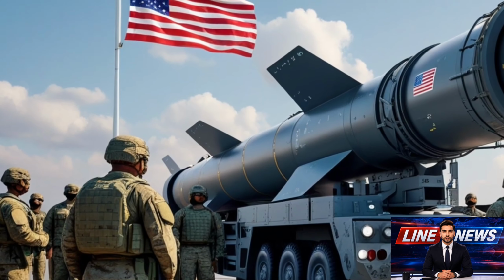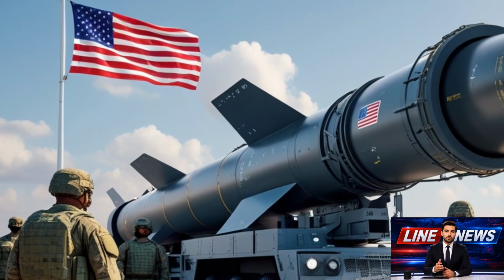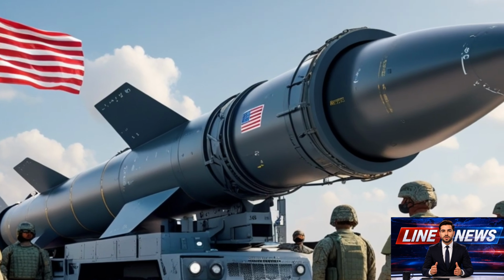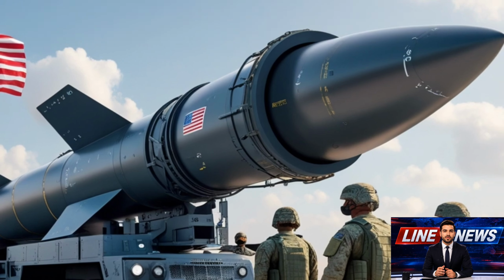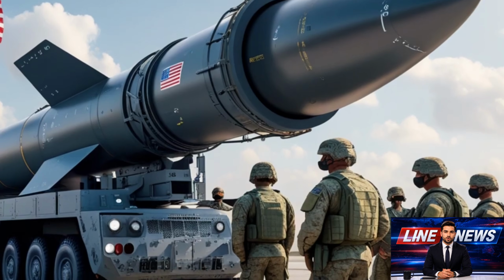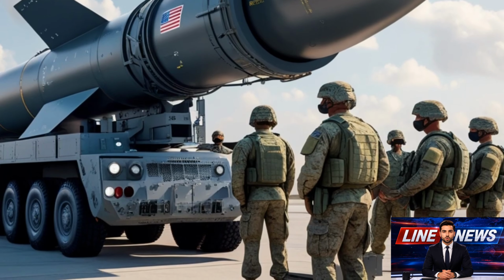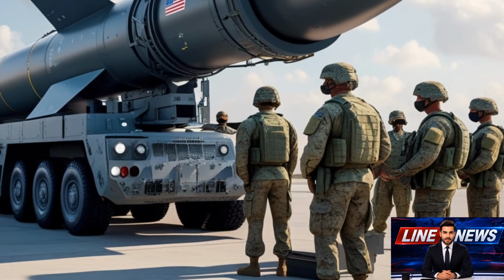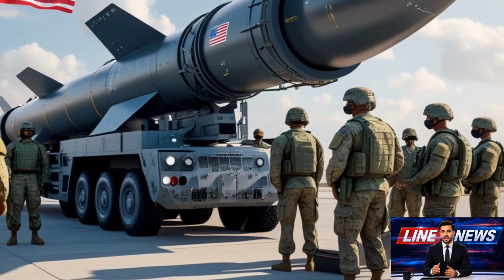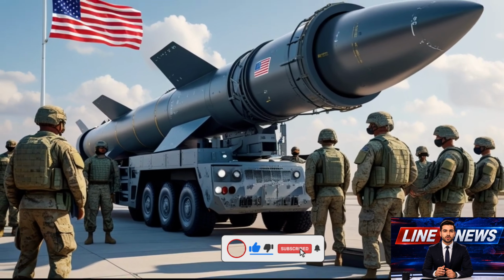Today, we are diving deep into one of the most fascinating air-launched cruise missiles ever created, the AGM-28 Hound Dog missile. Even in 2026, this Cold War giant still captures attention because of its incredible speed, nuclear strike capability, and the way it changed strategic warfare forever. If you love military history, advanced missile systems, and legendary aviation technology, then stay with us until the end, because this story is truly unbelievable.